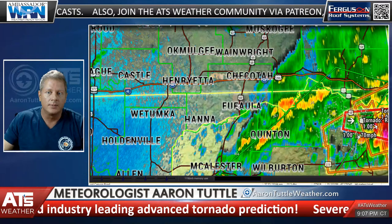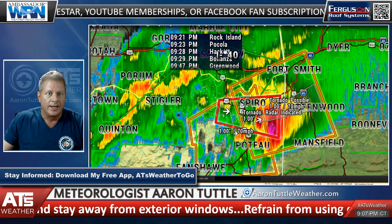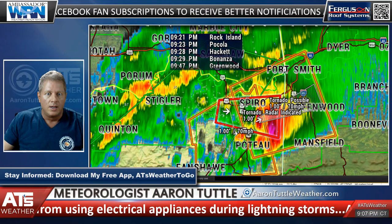If you look out here in the far eastern Oklahoma, there is an old tornado warned storm that continues. The movement on this is to the east-northeast, and that's going to be heading over to Rock Island, Pocola, Hackett, Bonanza, and Greenwood over the next half hour. But it looks like that storm's weakened quite a bit, which is good news.